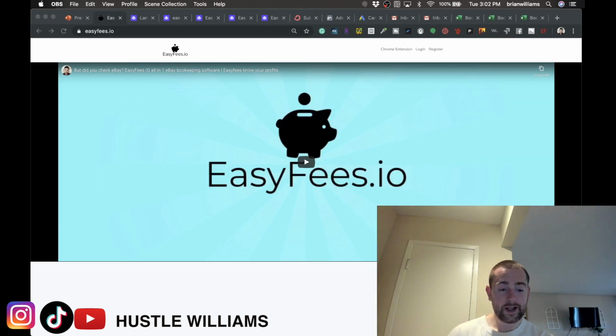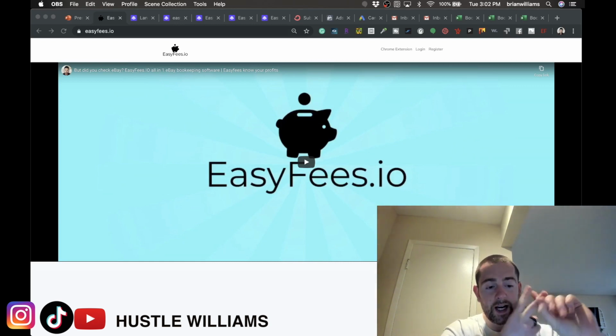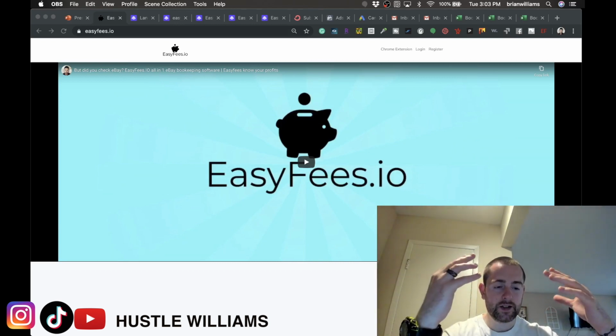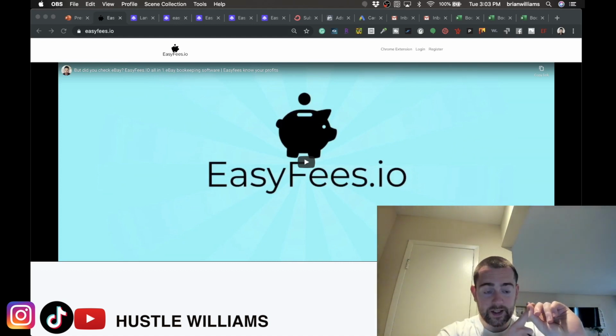And what we decided to build was a 3-tier software. So what kind of software do we do? Our software is actually a Chrome extension combined with the capability of a dashboard, and then finalized with the ability to print out Excel spreadsheets. That gives us the capability of making our software show all your fees next to every order on eBay, which was crucial.